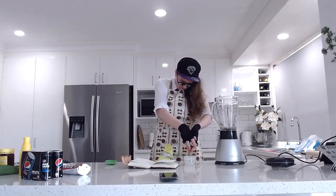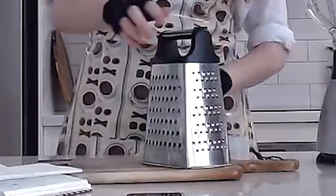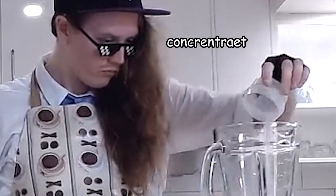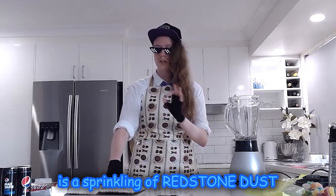Oh. Is this getting the sugar off? I have a better idea. We have a little bit of a gummy still left in there. That's fine, it's staying in there. Has been added. The second ingredient that this recipe calls for is a sprinkling of redstone dust.